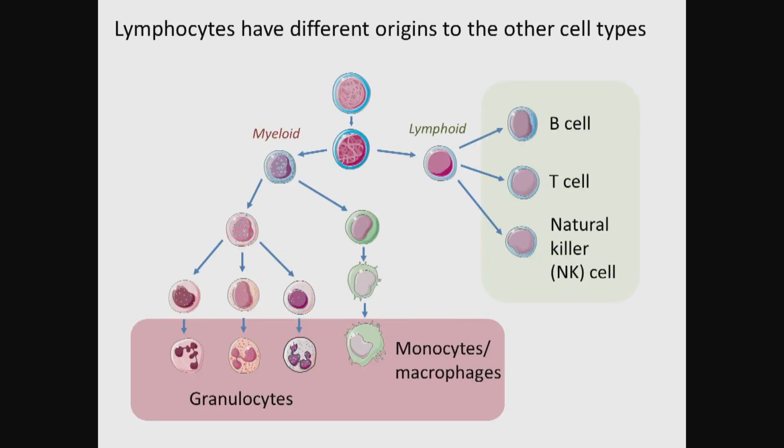And this is a complicated diagram, and the only point I really wanted to make is that these cells are very different from the cells that I talked about earlier. So the cells that form most of the innate immune system are those ones in red, but these cells come from a very, very early cell type, which is fundamentally very different from the rest of the cell types. So you can think about these and the granulocytes I talked about earlier as being very separate.